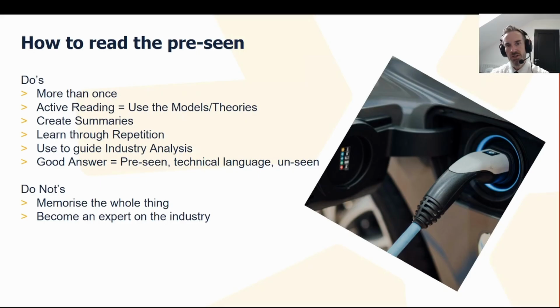So don't try and memorize the whole thing. Unless you have what do they call it, a didactic memory, a photographic memory. There you go. So, ironically, I couldn't remember the phrase.